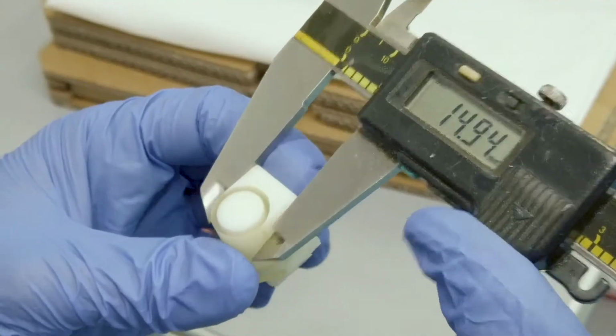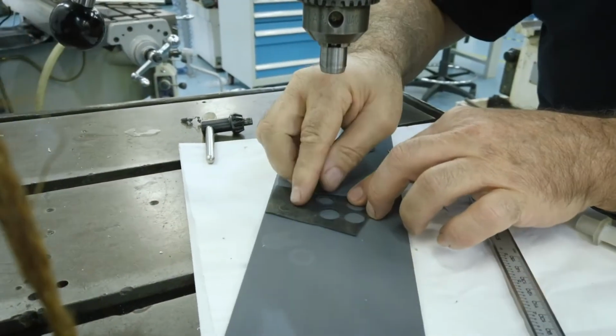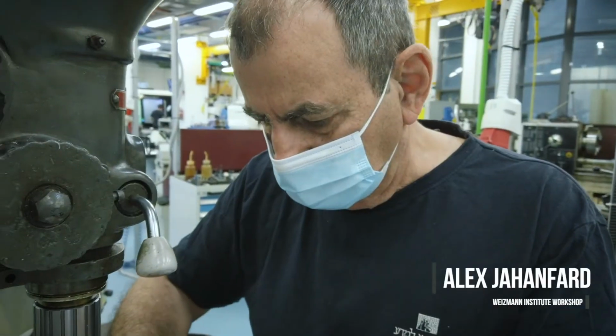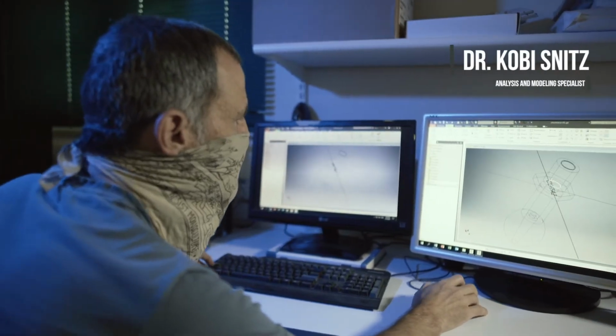So we developed a sampling device, 3D CAD design, and this was primarily the work of Kobe Snitz from our lab, that has a one-way flow valve built into it to protect the people we test, so that we wouldn't be infecting them back. We then rapidly obtained safety assurance from the Ministry of Health for the device we designed. That's being 3D printed at the Institute.